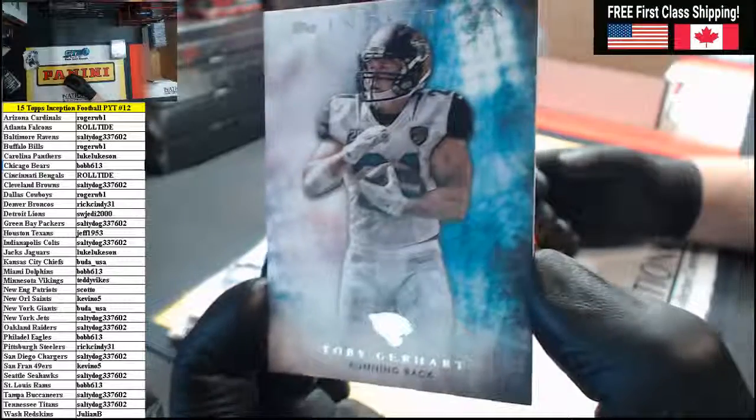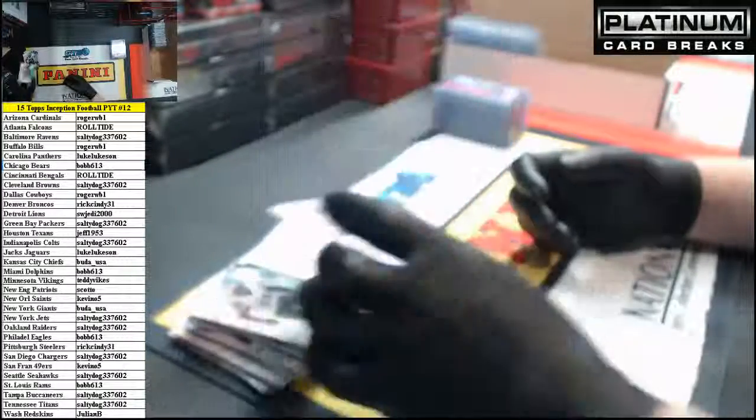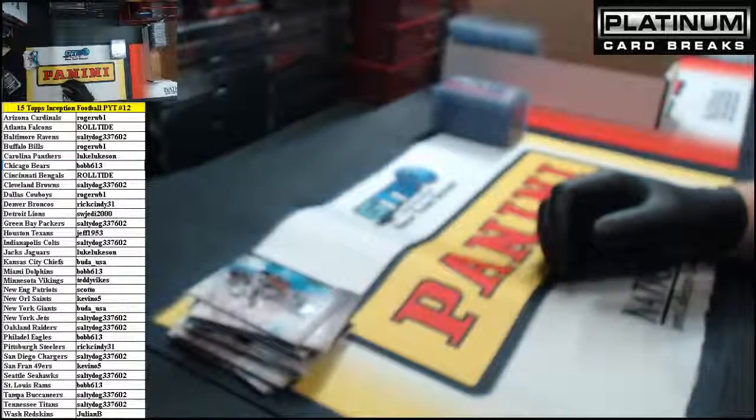Toby Gerhart. I think it's the first time I've seen a Gerhart card in this. Jaguars. Vet base. Alright, that's a break.